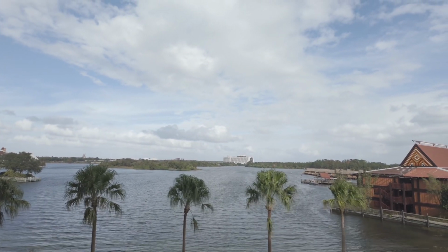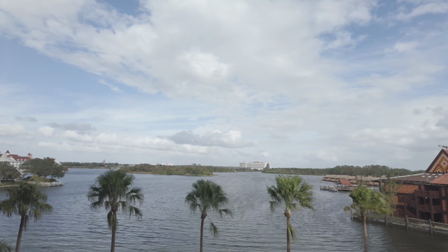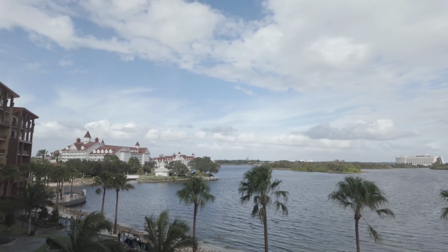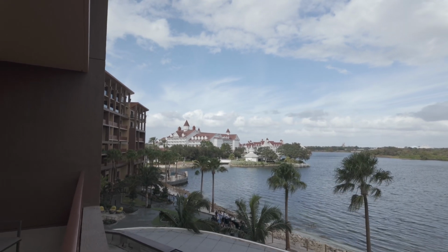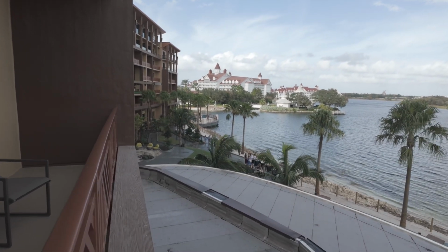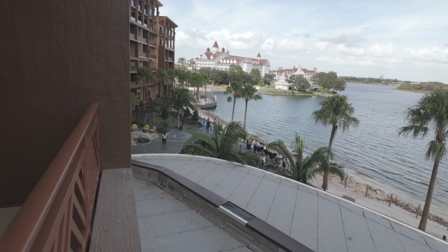You look out right over the Seven Seas Lagoon. You can see Bay Lake Tower, the Contemporary Resort, Space Mountain and Tron. You've got Cinderella Castle. You've got the Wedding Pavilion. And then you've got Disney's Contemporary Resort. And you can see down, you can see the outdoor space of the resort here in the back.